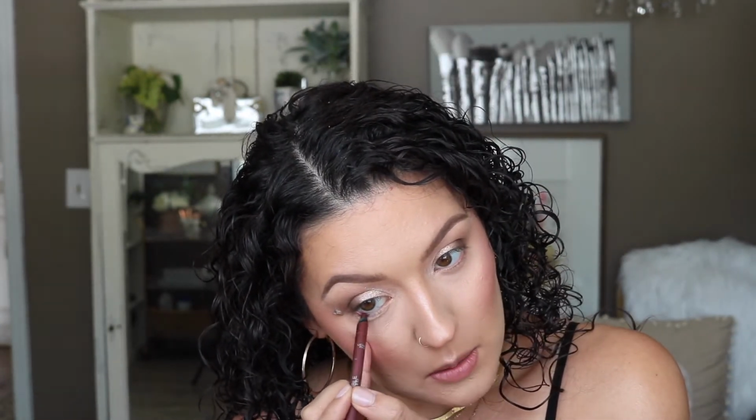Okay, we're gonna do the other eye. Why is it that one eye always comes out better than the other one? So I either do a dark purple or I'm gonna do this color, which is the Infallible Pro Last Longwear Pencil in Burgundy. And I'm just gonna pop that on the waterline of my eye.